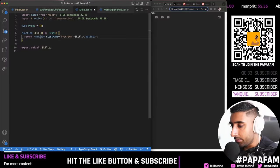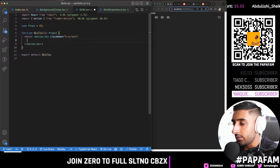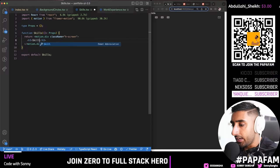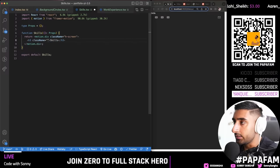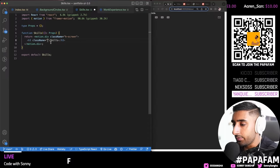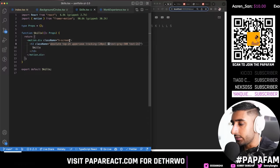Right. So motion.div. Motion.div looking great. And then inside of skills, I'm going to go ahead and say H3, and this is going to have the header. Remember, I said it every time, it's going to be the same pretty much throughout. So I'm going to go ahead and copy that styling for the header. There we go. Skills is in there, right?